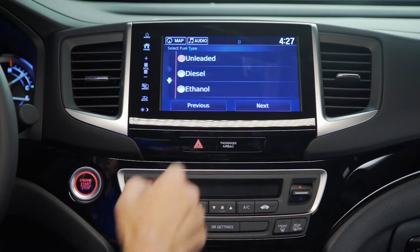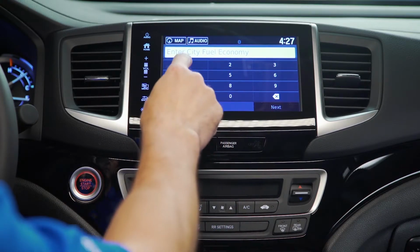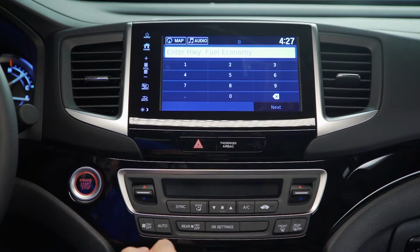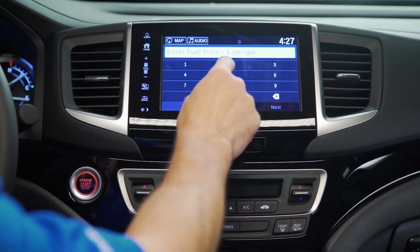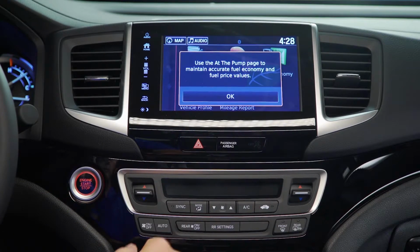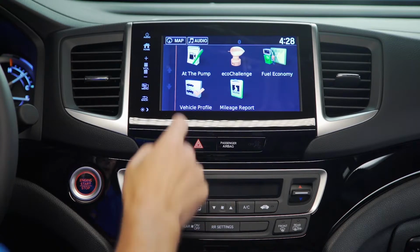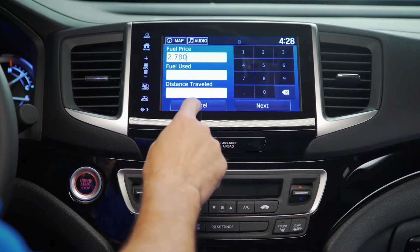So we'll set up a profile: unleaded gas, city mileage is 18, highway miles is 25, fuel price here is $2.78. And now you can get an exact idea of how much fuel you've used.